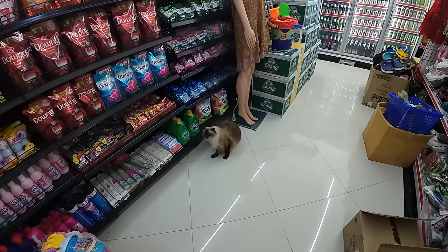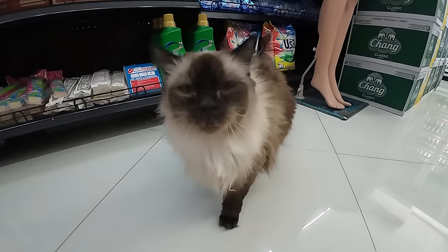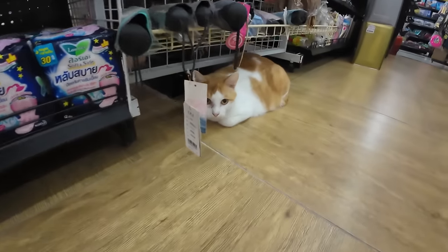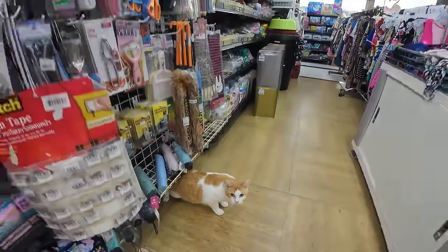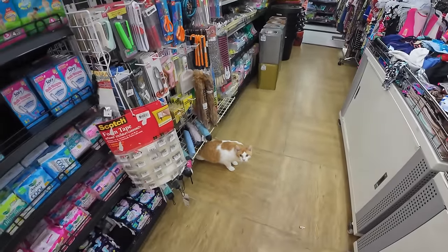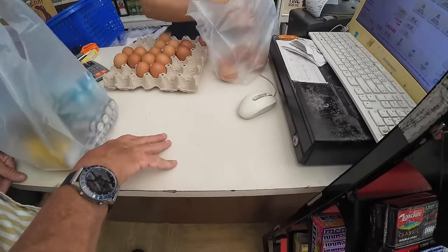This cat literally got out from one of those shelves. Hello, beautiful. Hello. Another one. Hello. He's like, why are you bothering me? Sorry, I'm not bothering you. You can go back. He went back.